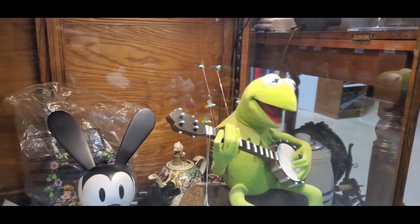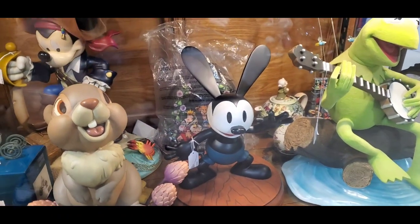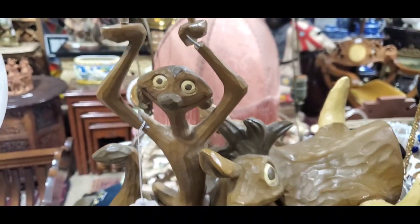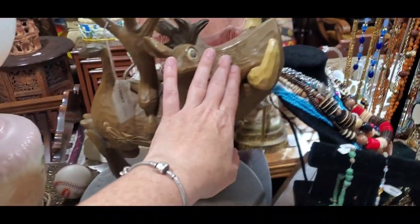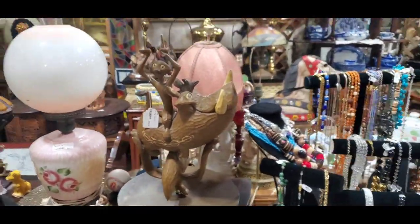The store is about to close. I've been here almost 2 hours now, but look at Oswald. Oh my gosh, he's $4.25. I just love him. My son would die. Ah, look at this Lion King totem pole for $300. I don't think I've ever seen anything quite so unique. That's amazing. I love that.